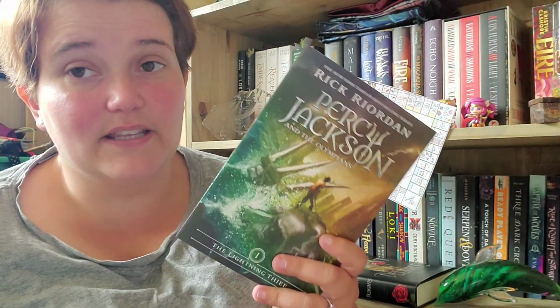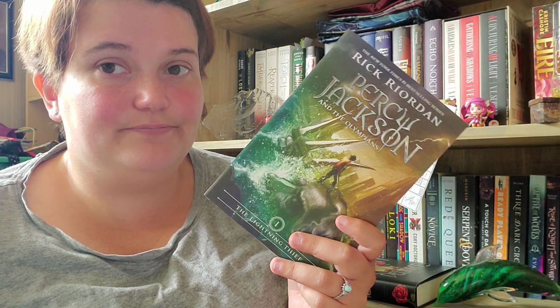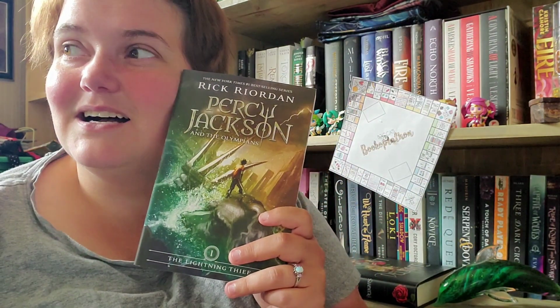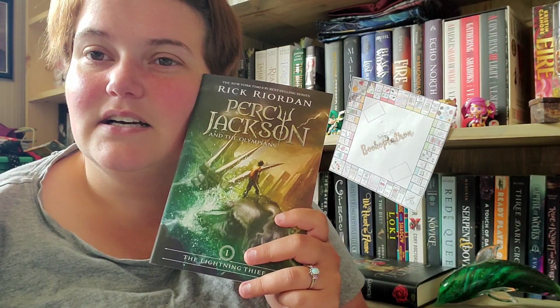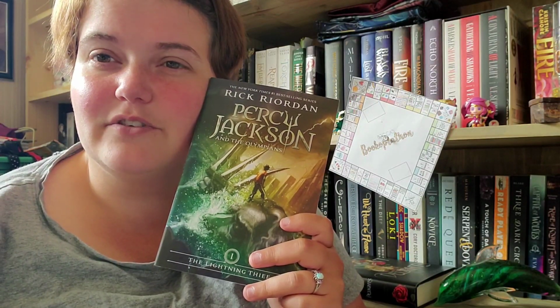So, I've read this a long time ago, like 11 or 12 years ago. So it'll be nice to reread, but I wanted to read something else this month. But, oh well. Let me organize these books real quick, and I will show you our TBR for this month.